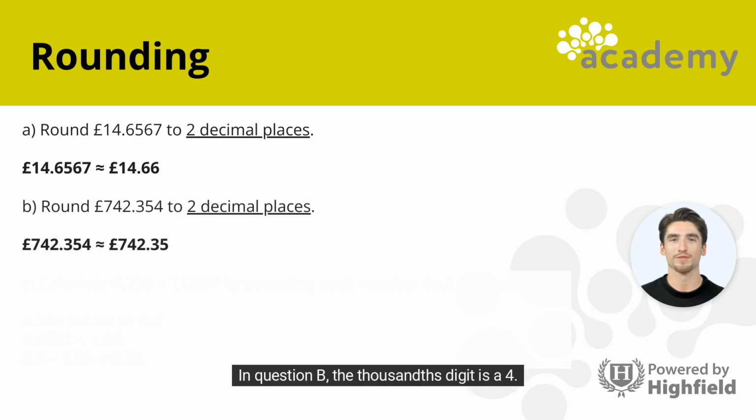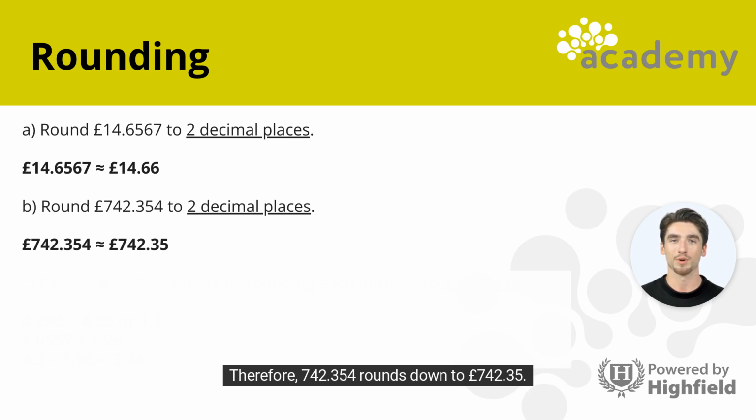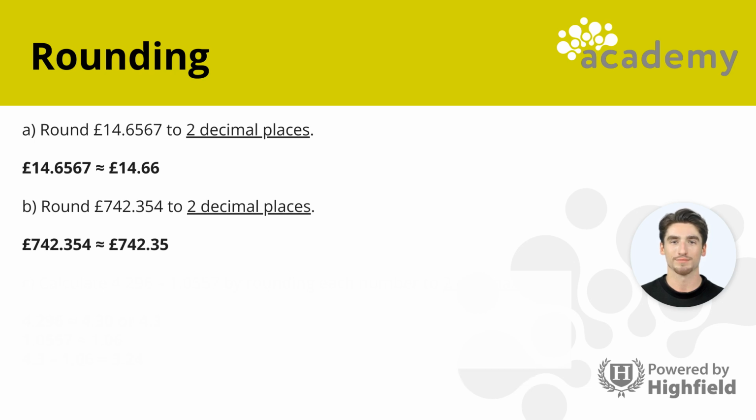In question B, the thousandths digit is a 4. Therefore, 742.354 rounds down to £742.35.